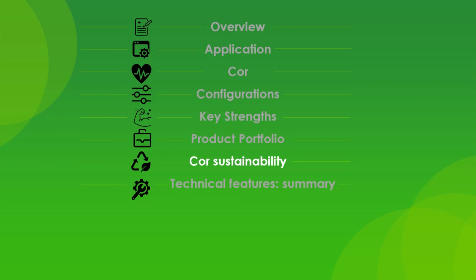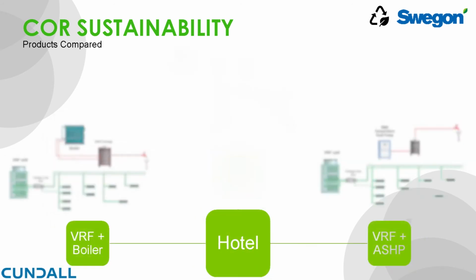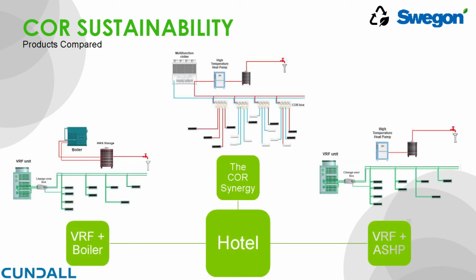The sustainability of any product is high on everyone's agenda, and Swegon, having recognised this, commissioned Cundall's UK to carry out an independent study of two systems. The study compared the COR Synergy to traditional VRF systems. The COR Synergy was compared against VRF with a gas-fired boiler and VRF with a high-temperature air-sourced heat pump. The sustainability chapter is a summary of Cundall's UK analysis, and the full report is available upon request.